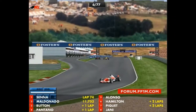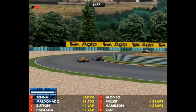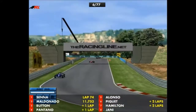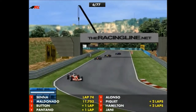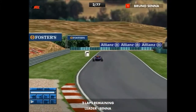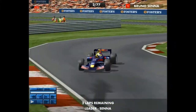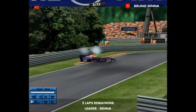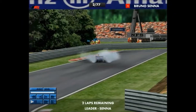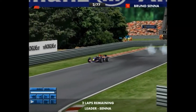We look at the battle between Hamilton and Piquet for 6th. Piquet taking 6th position. He's having a good race. But both Shannons in the points. Meanwhile, Senna is in the chicane. And, oh, he's gone off again! And Senna spins this time! Bruno Senna spins! Now, can he rejoin? Yes, he can. And he's still in the lead.